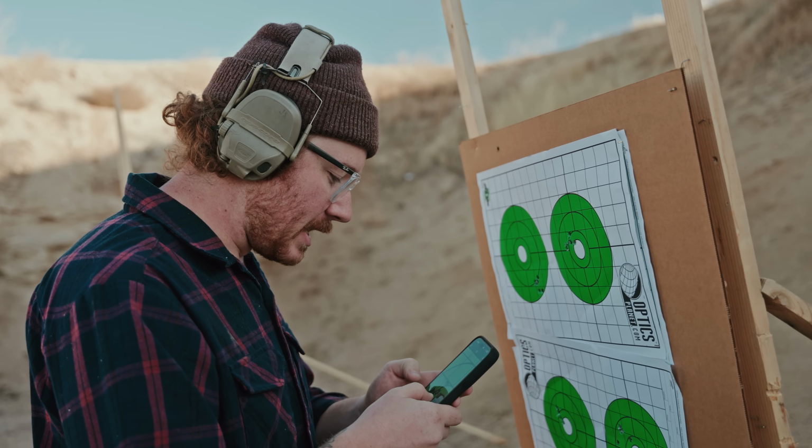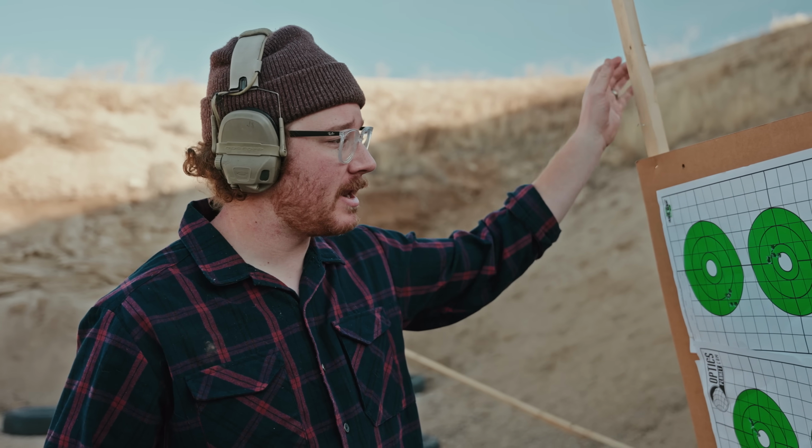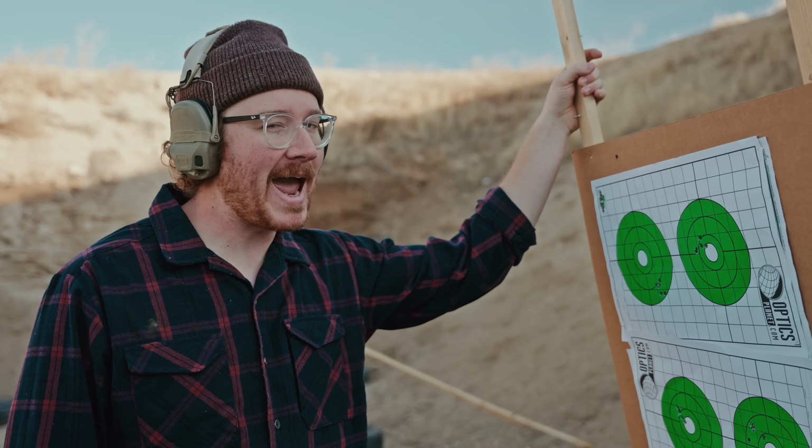We're going to measure our best PSA group just for shits. That's a .89. That's basically a .9 MOA group right there. So we did manage to get sub MOA out of our PSA. That's not terrible. I don't think we averaged 1 MOA.